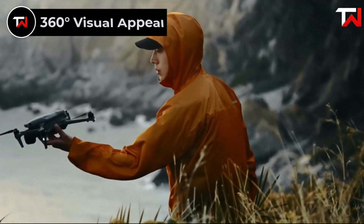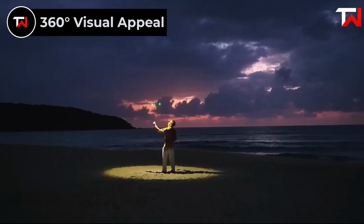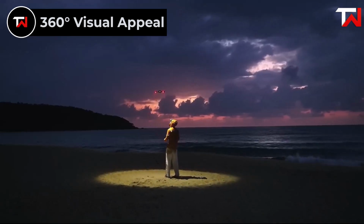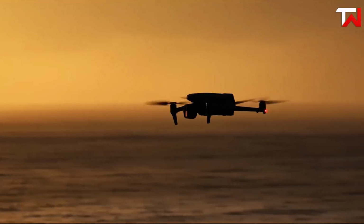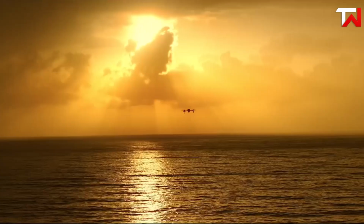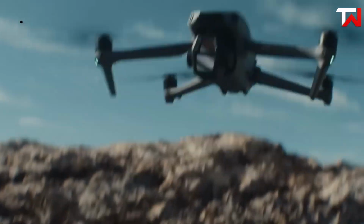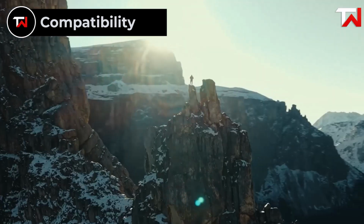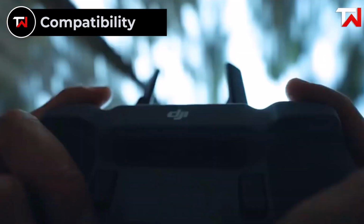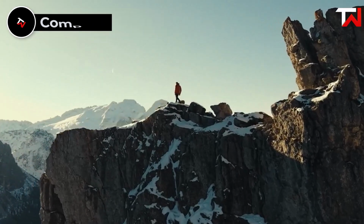360 degrees visual appeal. The ActiveTrack 360 degrees technology ensures that the drone can track subjects from all angles effortlessly. This feature is perfect for capturing dynamic footage of moving subjects, providing stable and visually appealing shots from multiple perspectives. Compatibility. For enhanced connectivity, the Air 3S is compatible with the DJI Cellular Dongle 2, ensuring reliable video transmission and control even in areas with poor signal reception.